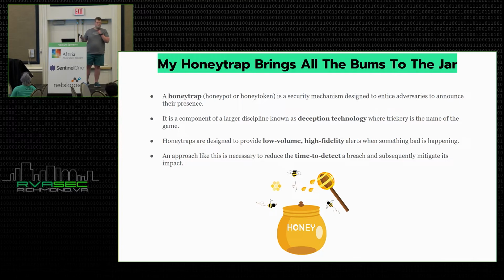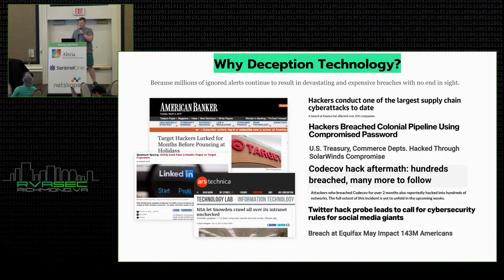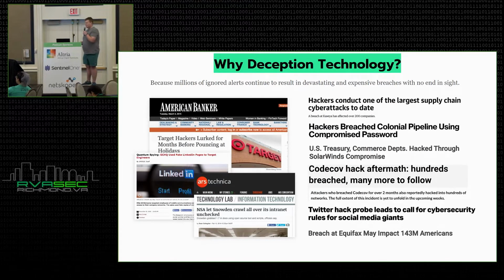And why do we need this? We got to reduce our time to detection. It's taking way too long to know that bad things are happening, and it's resulting in catastrophe. And as you can see from some of the headlines over the past decade, millions and millions of alerts going back to Snowden with the NSA, all the way to anyone that had a security clearance, Office of Personnel Management. Your information was dumped and it's out there for everyone to pilfer through. Same with Equifax. I think that affected everybody here with a credit score, which is 147 million Americans. So everyone now has to do credit monitoring for life, and it's not good.